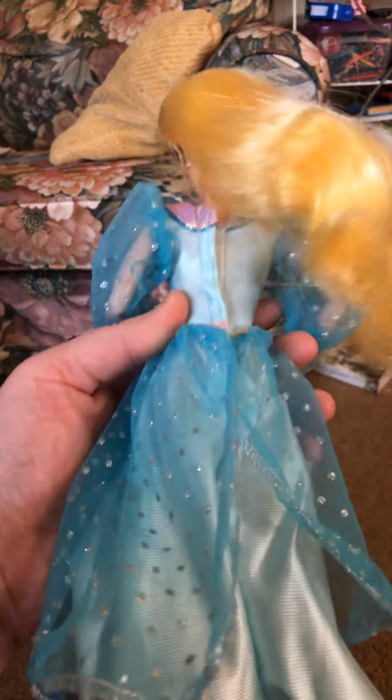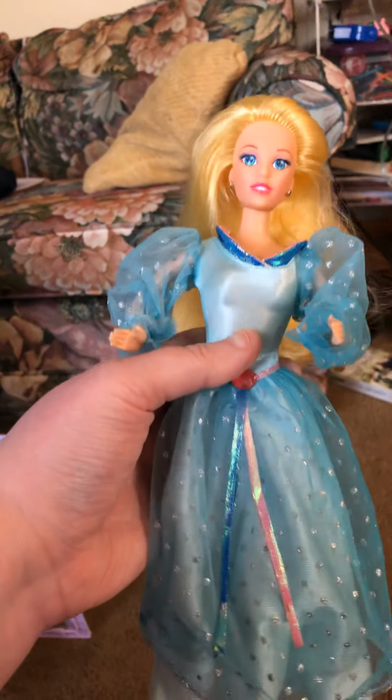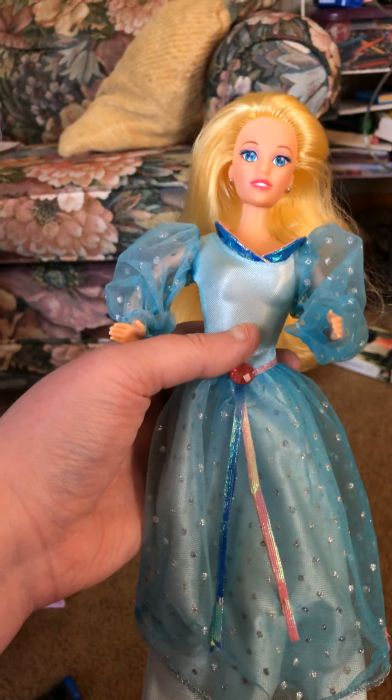And that's the back of her dress as well. She's one of my all-time favorite dolls because I just love the way they designed this particular dress.